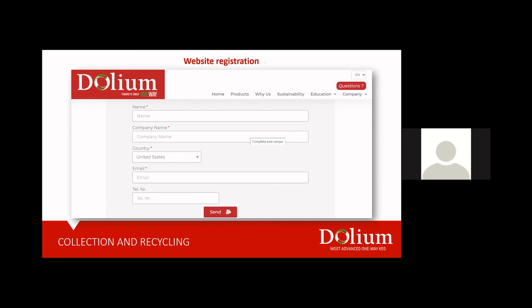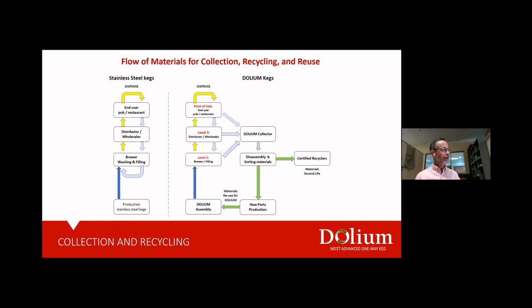Right. Another question. Does Dolium plan to use beer distributors or wholesalers to collect empties from pubs and aggregate, so consolidate ready for uplift to recyclers? And if not, how will you recover small quantities from pubs and retailers? Yeah, I think maybe either I did a poor job of explaining it or the question came in before the slide was shown. So that's level one. So the answer is yes.